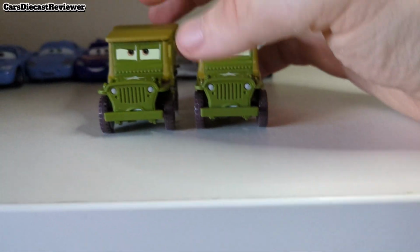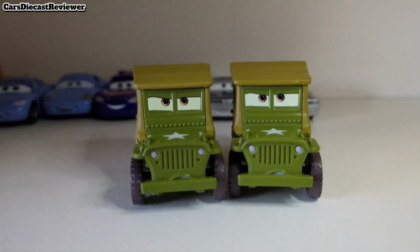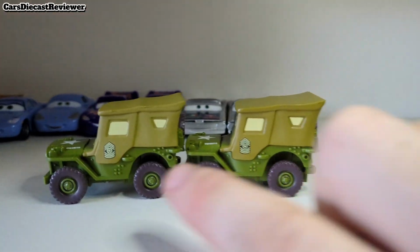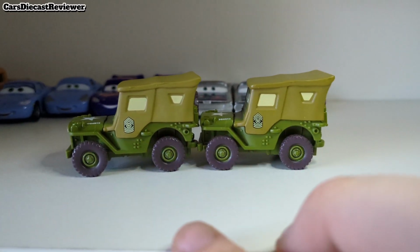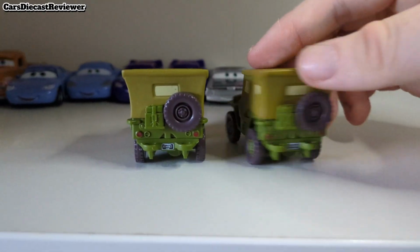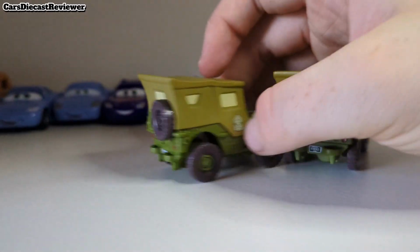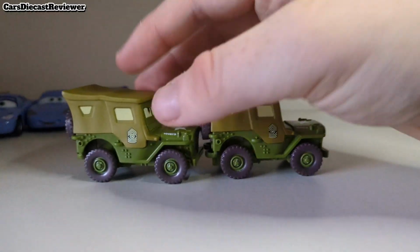So yeah, Sarge, I did actually take a close look at Sarge off camera before this review. As we can see here, the front, the eyes are actually a little bit more blurrier on the multi-pack release. But when we go over to the side, the logo here is a lot darker on this version compared to this version. You can still see all the dots all around in the same places. The spare wheel on the back as well is the same. Got darker green. It's probably not really a variant, but the bit on the side is a lot darker on this one compared to this one.